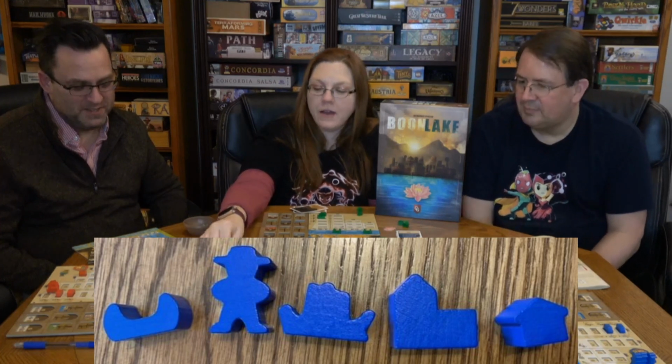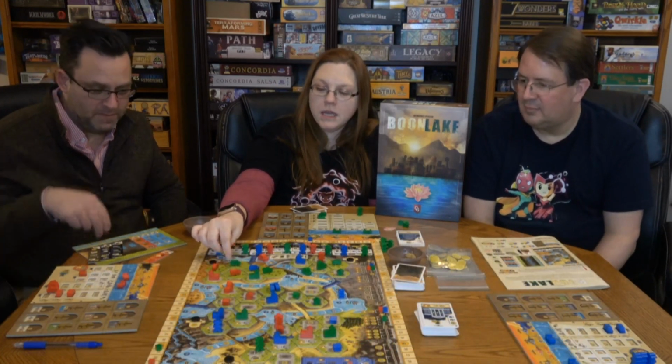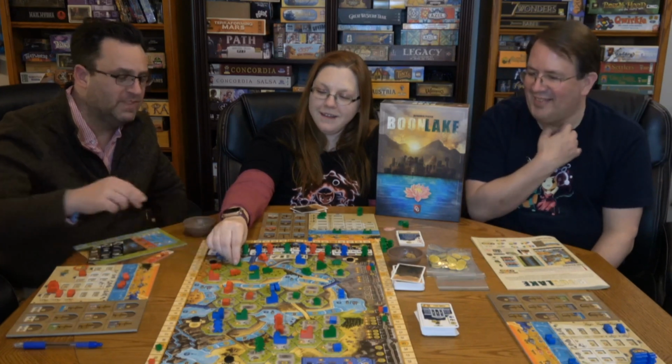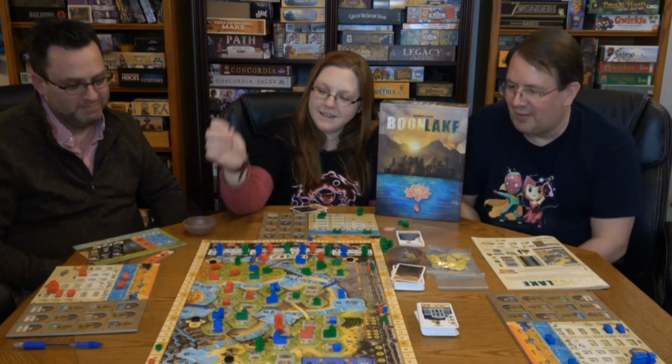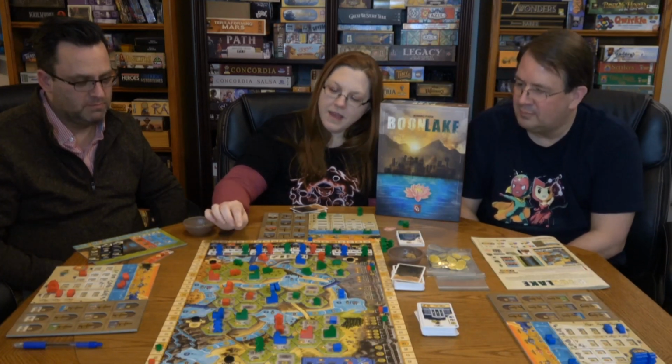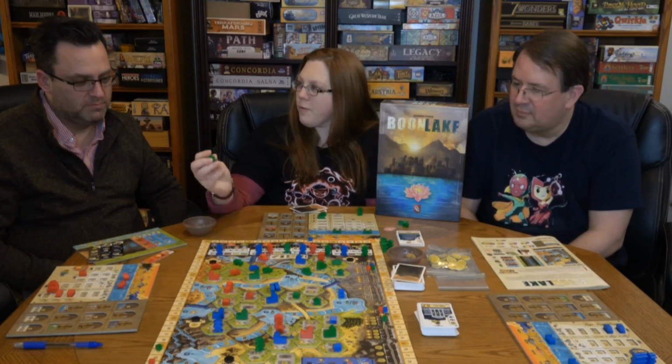And then you've got cattle. That's pretty neat. They don't look like cattle. If you set it up on its side, it looks like a squirrel. It looks like a buffalo, actually. I don't know why they call it cattle, but it looks like a cow. And then you've got the cowboys from Great Western Trail.